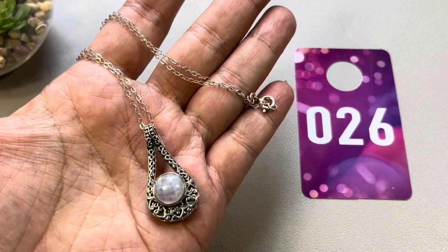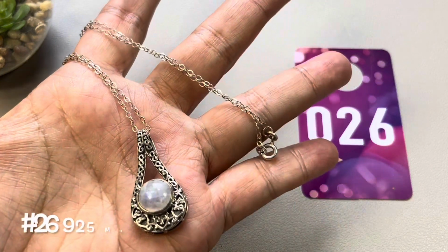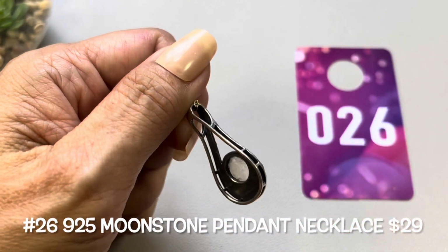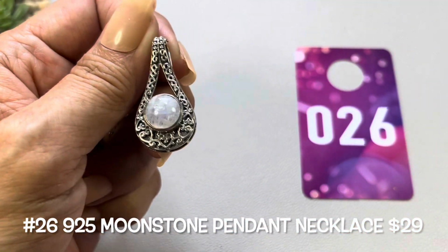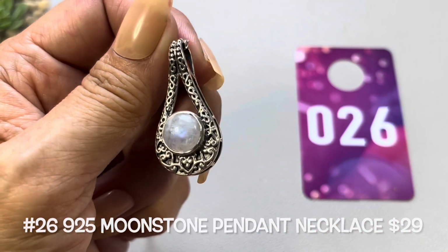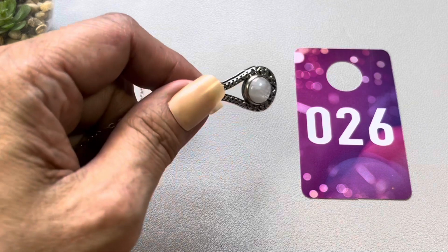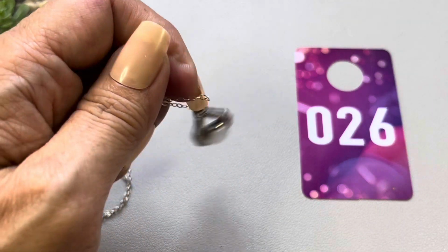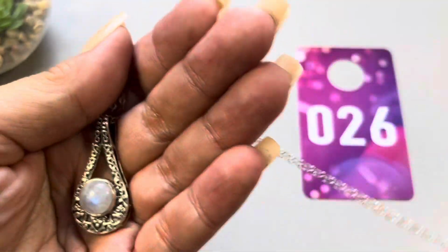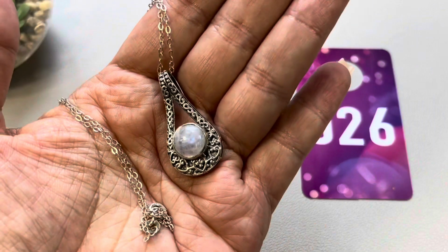Number 26, another necklace. This is also on an 18-inch sterling silver chain with the spring ring clasp. This here pendant is beautiful. Look at this. This is rainbow moonstone. There you see that little flash. Beautiful cabochon. Raised a bit. We have this here, number 26.